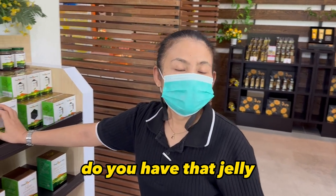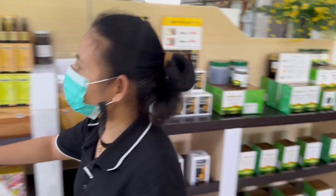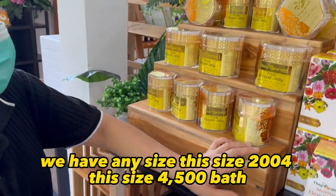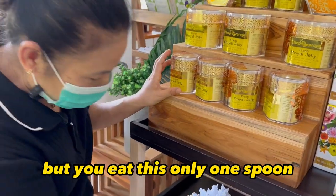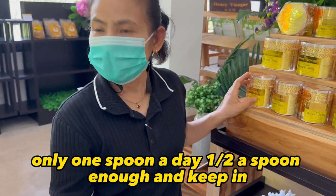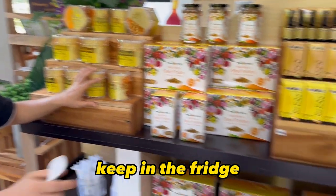Do you have that jelly? Royal jelly. Yes, yes. One. Can check. We have many sizes. This size 2,004. This size 4,500 baht. But you eat just one spoon. Only one spoon a day. One time, one spoon. Enough. And keep it in the fridge.